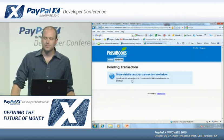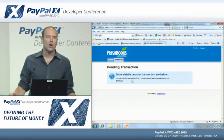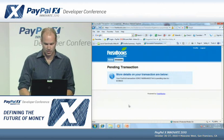But that's pretty exciting. We're going to be able to move larger amounts of money at less cost and open the door for all these businesses for whom it was cost prohibitive previously to do online payments, which is just phenomenal.